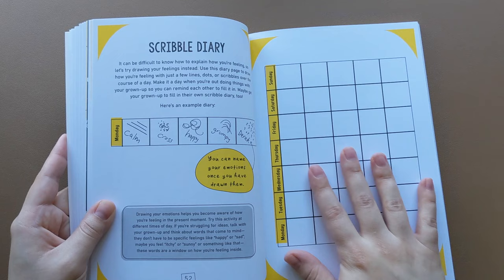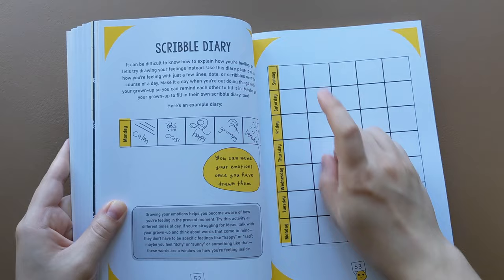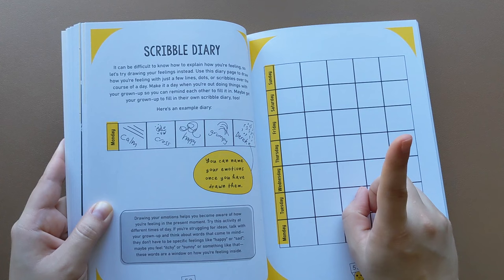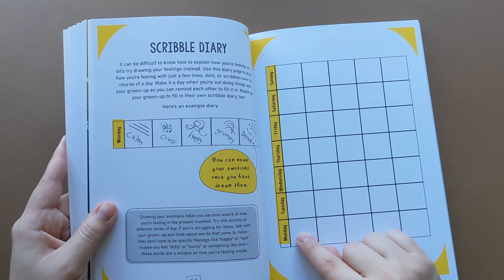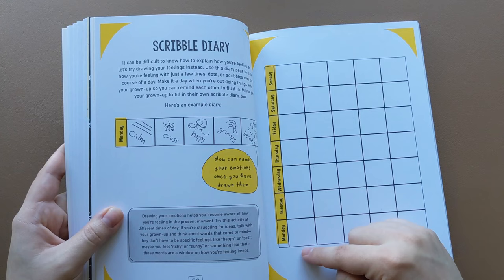Here, we're introducing a scribble diary. This is a really great place to start with a diary or a journal system. Here we have this chart with Monday through Sunday, and it encourages the kiddo to just write one word or feeling. Or maybe for your kiddo who's extra young, maybe they're just putting a sticker with a certain emoji that expresses a certain feeling, or they're just drawing a little picture that expresses a certain feeling on what their overwhelming feeling was for that day.